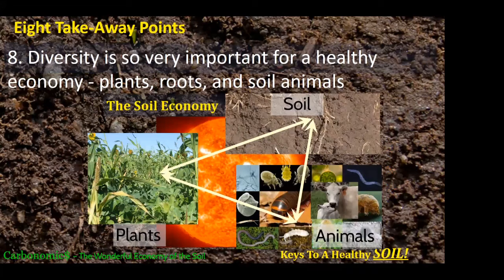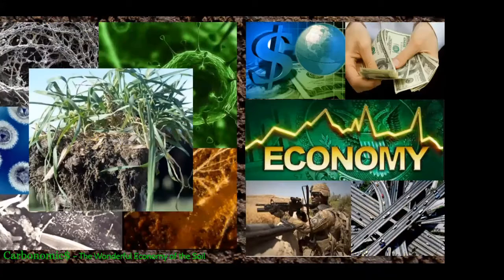So those are your 8 takeaway points. That is, in a nutshell, kind of fast. I know there's a ton of information there, but that's the soil economy. That's all happening under our feet. It's incredibly complex, but it's a beautiful thing. And when we understand it better, the better we understand it, the better we are able to manage it and make it be profitable for us.